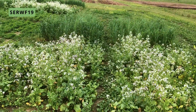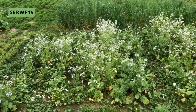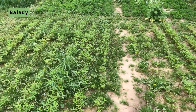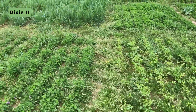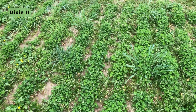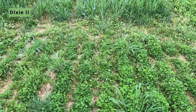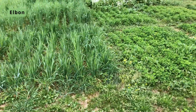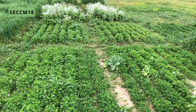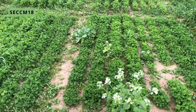This is SERWF19. Ballady. Dixie 2. And then this is Elbon. This is SECCM18. Looks pretty good here. Looks like it's got nice coverage.